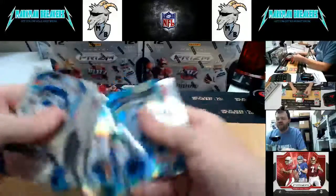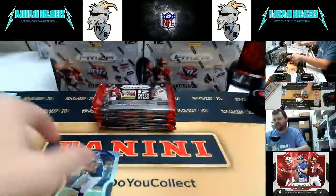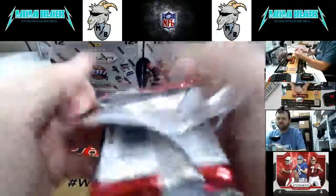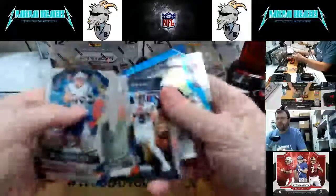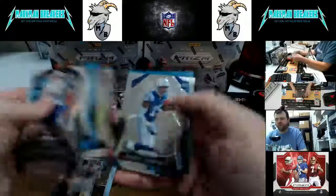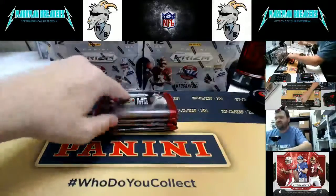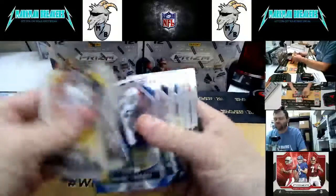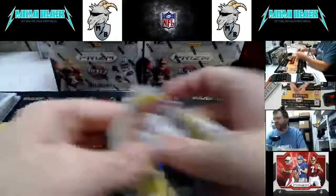Here comes our silver, and it is Rashad Penny for the Seahawks. TJ Hockenson, rookie to 175. Drew Brees, Illumination. I'll penny sleeve that. Naheem Hines, Colts to 199. That's in silver. I don't know if that's technically how it's supposed to be or not on that one. McCaffrey, Alex Barnes for the Titans to 249.